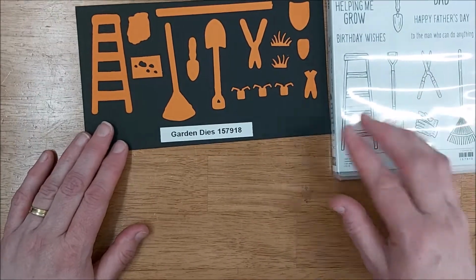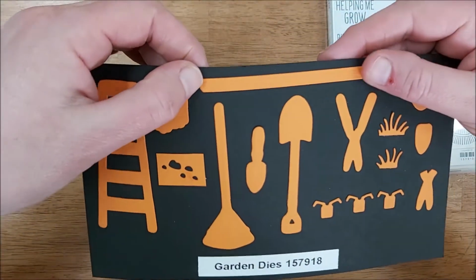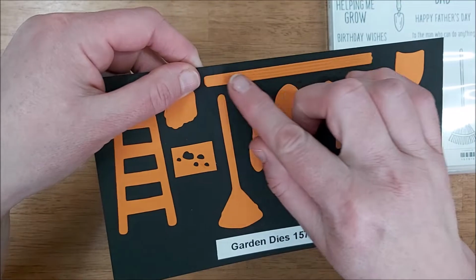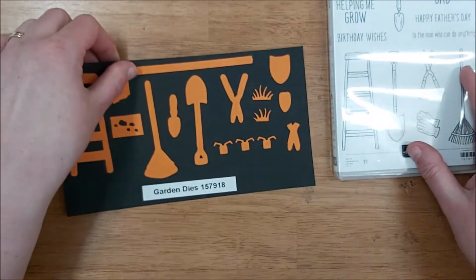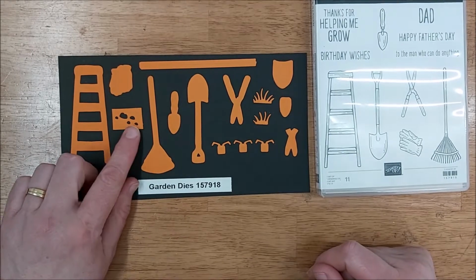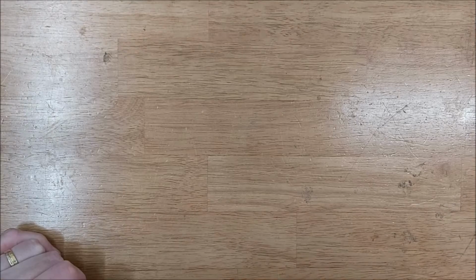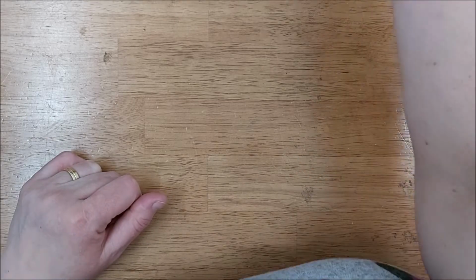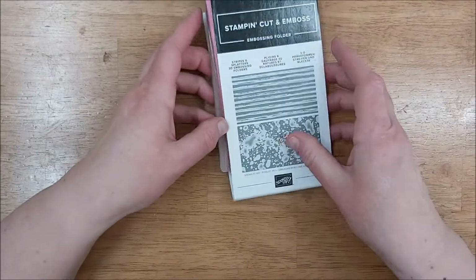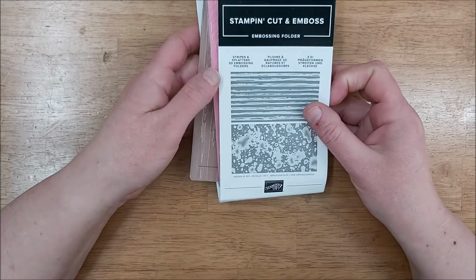So you also have this which has a little texture to it. So again, it gives you the illusion of a board up on the shed wall, so you can have all your tools, and then you get some grass and some little rocks as well. So kind of cute. I liked that one. So I wanted to show you in the catalogue, it's a little tricky to see. It's on page 55 of the new catalogue.